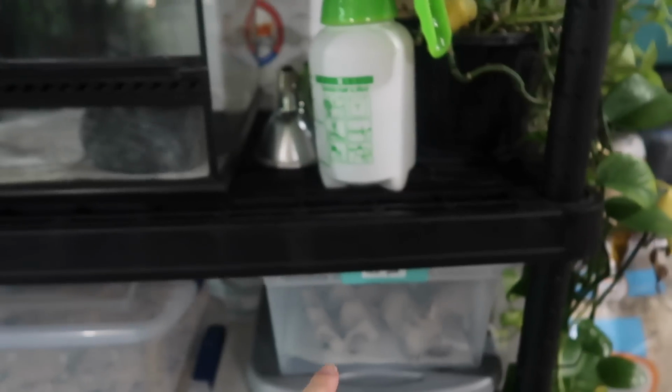So now these guys are gut loaded. I just put some fresh food in with them last night, and it looks like they ate almost all of it. They've left a little bit of cucumber, but there were multiple different kinds of vegetables in here last night, so they should be nice and fed. Same with these guys. So I'm going to go ahead and take the little ones first, and then we'll move on to the bigger ones.